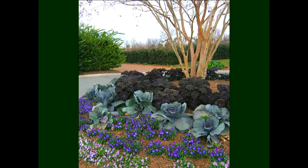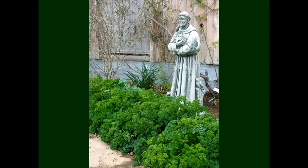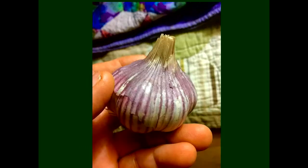Crepe myrtle, everything's bare. You know, you got pansies, cabbage, kale, and then something like that. And small. Parsley grows over the winter time. Parsley grows better for us in the winter than it does in the summer. This is what it looks like in dead of winter.